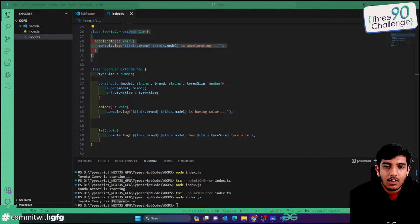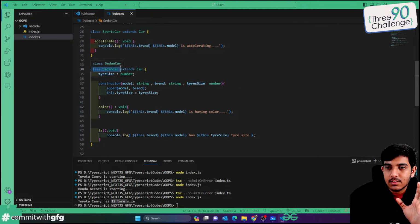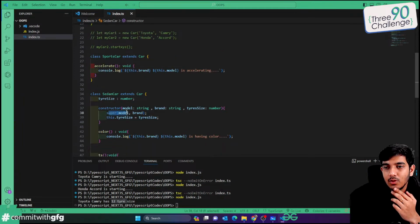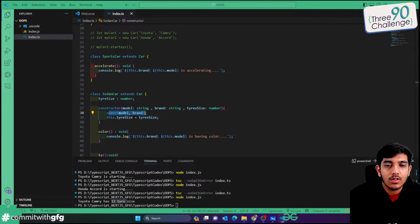In TypeScript, is there one super keyword and another super keyword? They are actually different. For example, this is a child class, and we are saying that this child class would have a new property, that is tire size, exclusive to this class, and the model and brand properties would be for the upper class, that means the parent class. So a super keyword is simply used to set properties for the parent class, and a single super keyword is used for some other purpose, not for this. But this is actually the super function. The super function is used in classes inside constructors.